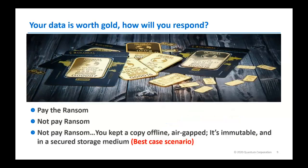We'll talk a little bit about the 3-2-1-1 backup rule. It's a rule that is old as time, but I do want to mention it because it has proven to be very effective for a lot of our customers. So let's look at this.